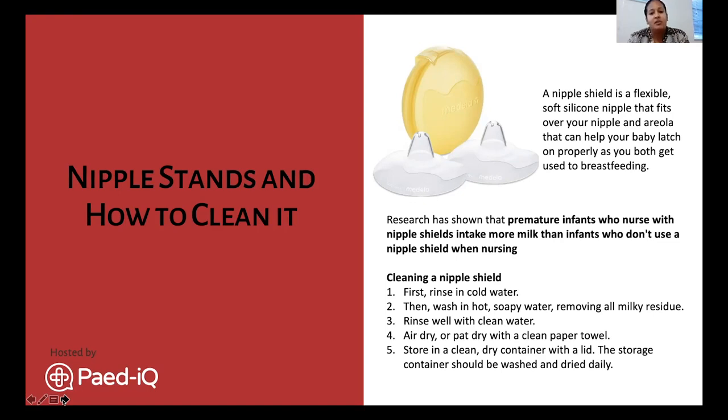Research has shown that premature infants who nurse with nipple shields take in more milk than infants who don't use nipple shields when nursing. So now we've got these two things, we are using it. How do we clean it? First, rinse it with cold water. This is after each and every feed. Then wash it in hot soapy water, removing all milky residue. Remember, it's small babies, we don't want to spread bacteria. Then we rinse it well with clean cold water.